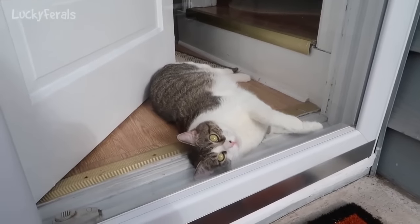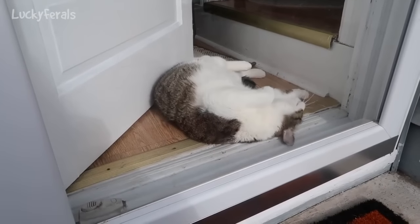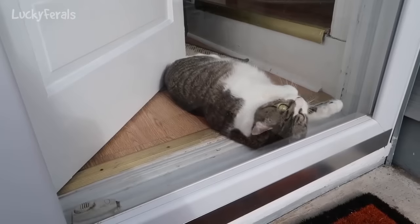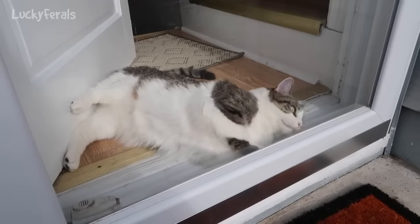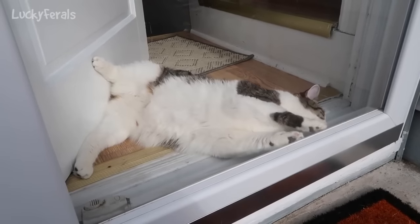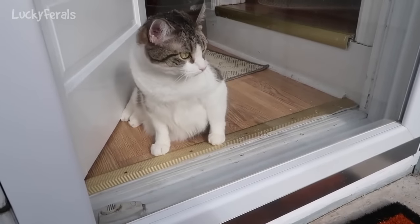It's probably around 1 p.m., maybe 1:30, and I'm outside working in the yard. And this is Stella by the door. She's so silly. Hello, Stella. Stella's a silly girl. It is so warm where she's laying right now. It's probably 80 degrees in there because of the sun.